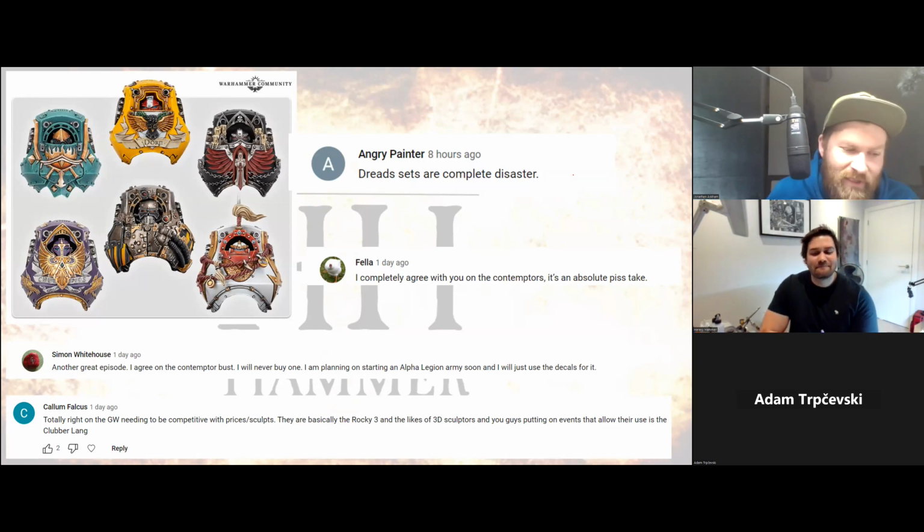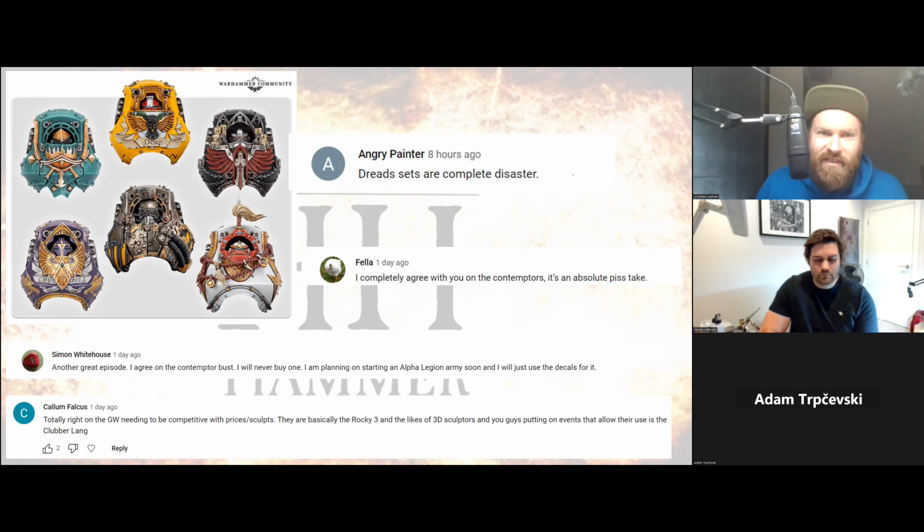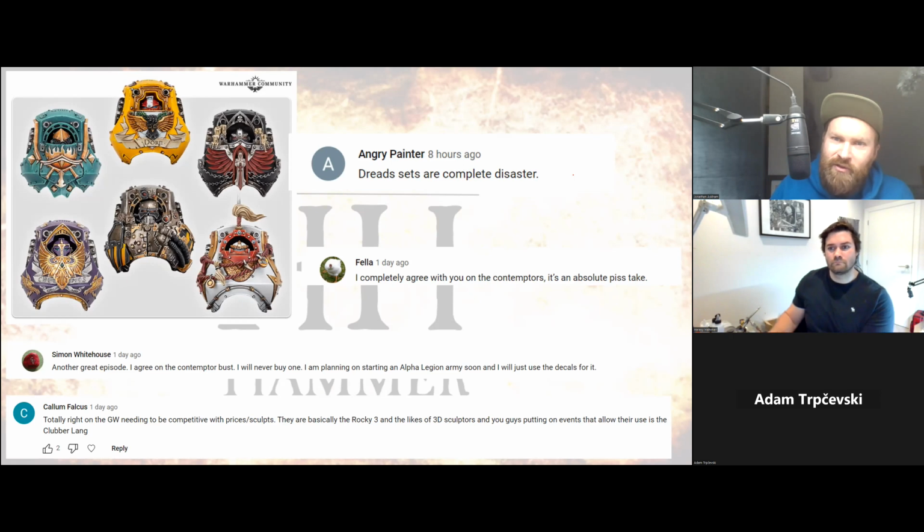We need to play a little game. So I received a message from a wonderful gentleman called James, who lives out in the Far East. He is flying the flag for Heresy in Thailand. Would you like to hazard a guess as to how much a Contemptor Dreadnought upgrade kit with express shipping costs to reach Thailand in UK pounds? UK pounds. Oh my god!